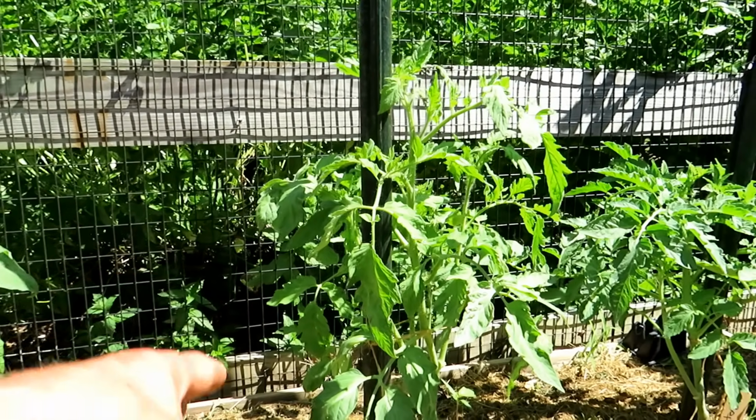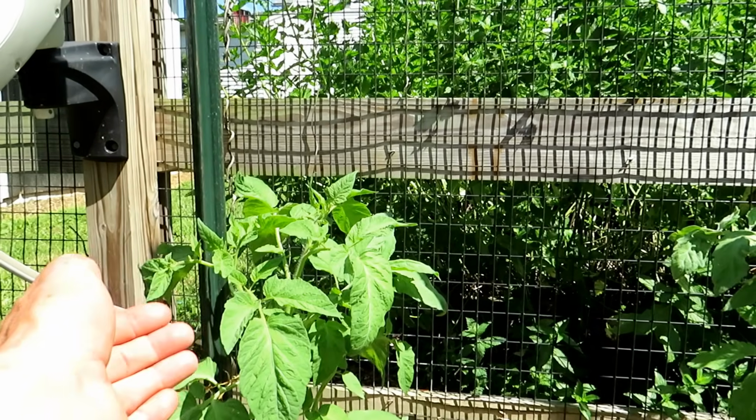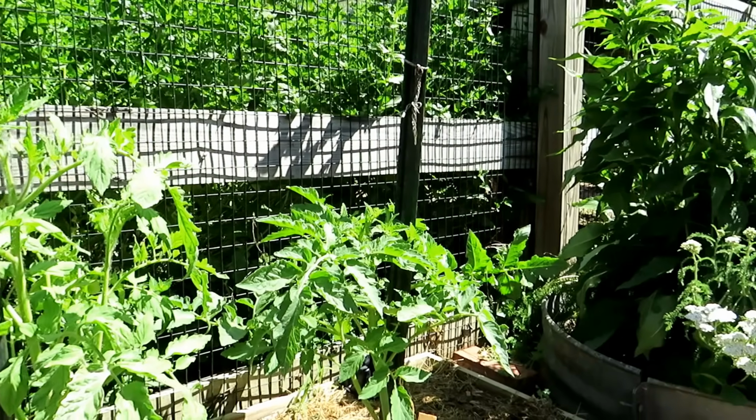And what I do is I like to just spray baking soda spray on there, 1 tablespoon per gallon. Always test spray any sprays that you're creating for your plants. And that really helps manage down the problem. I also use hydrogen peroxide.